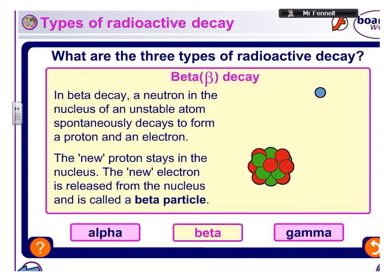Right, onto beta decay. This one's a little bit more complicated and a little harder to remember, but the general idea is the same. This nucleus has too many neutrons in it. It needs to get rid of some neutrons so it will become more stable. And it does this in an interesting way with beta decay. One of these neutrons spontaneously changes into a proton and an electron, and the electron is fired out.